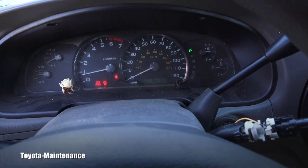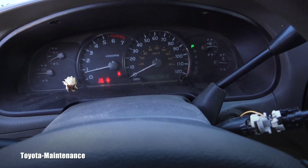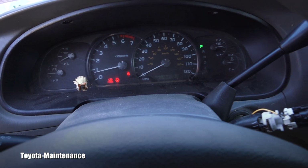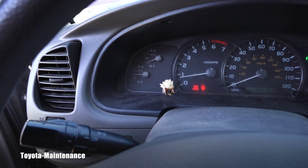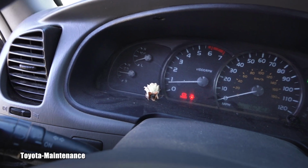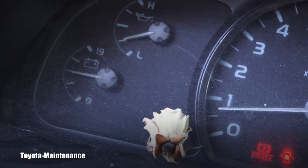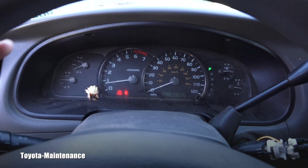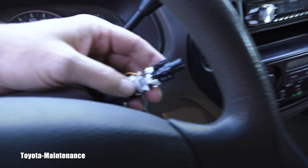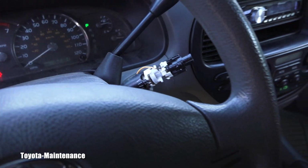This one has 162,000 miles, right? A bunch of lights are on. The oil pressure is at this level. The battery was dead, so I had to jump start it. But this is what's happening. Obviously a bunch of stuff is broken, right?